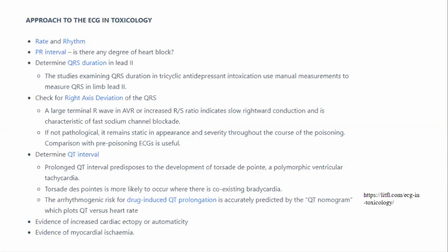So this possibly doesn't project very well. It's actually a screenshot from Life in the Fast Lane. I found this very informative. It's showing you a general approach to ECGs and toxicology. So looking at the rate, looking at the rhythm, do we see a brady? Do we see a tachy? Are we suspecting an AV block, in which case you're thinking more cardiac glycosides? Looking at your QRS duration, your axis, QT interval, any features of ischemia. So just having a good approach and making sure that we do not miss anything, and also preventing premature closure bias.